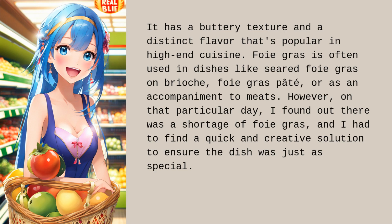Foie gras is often used in dishes like seared foie gras on brioche, foie gras pâté, or as an accompaniment to meats. However, on that particular day, I found out there was a shortage of foie gras, and I had to find a quick and creative solution to ensure the dish was just as special.